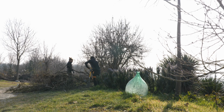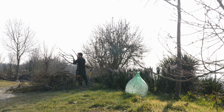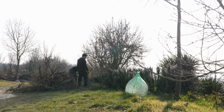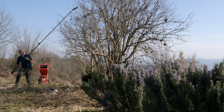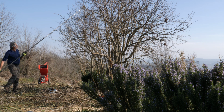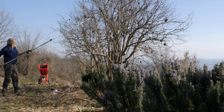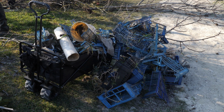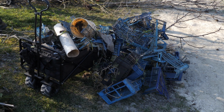Removing this hedge was a huge job. The guys had to dig all the way down into the roots because the wood had become so tough after sitting there for so long. I uncovered a lot more waste than I originally thought we would do, which was a bit of a challenge.